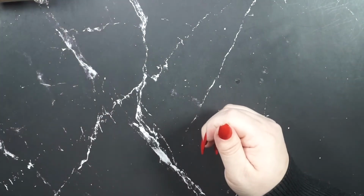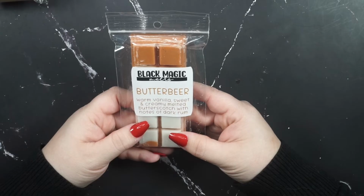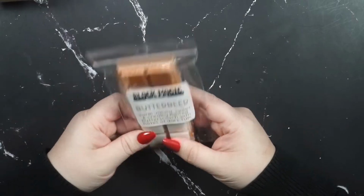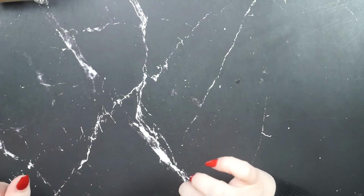And then last for the snap bars, I got Butterbeer, which is warm vanilla, sweet and creamy, melted butterscotch with notes of dark rum. That's so good. It's so buttery and so warm and so butterscotchy. Oh, it's so good. I love butterbeer. So very stoked for that. So that is all of the snap bars.